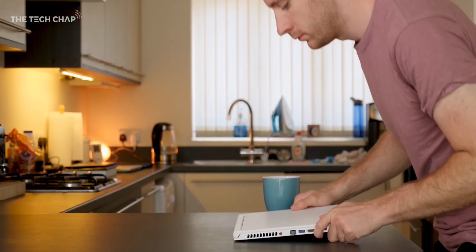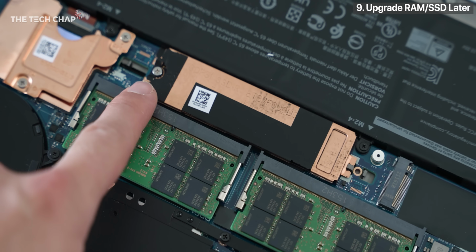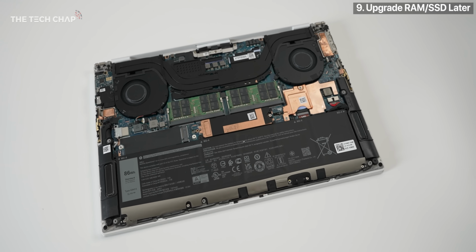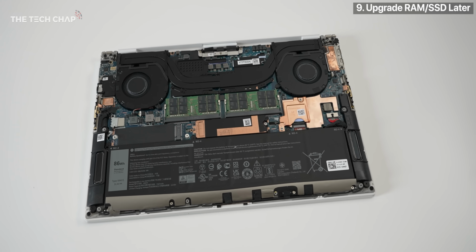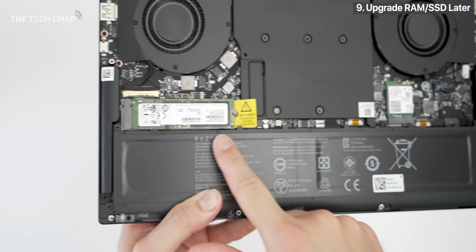Moving on to tip number 9, and this is a nice and quick one. Don't overpay for RAM and storage if you can upgrade them later yourself. This helps bring down the initial price, spreads the cost out a little bit, and also frees up some budget to spec the GPU and CPU and the screen that you want.